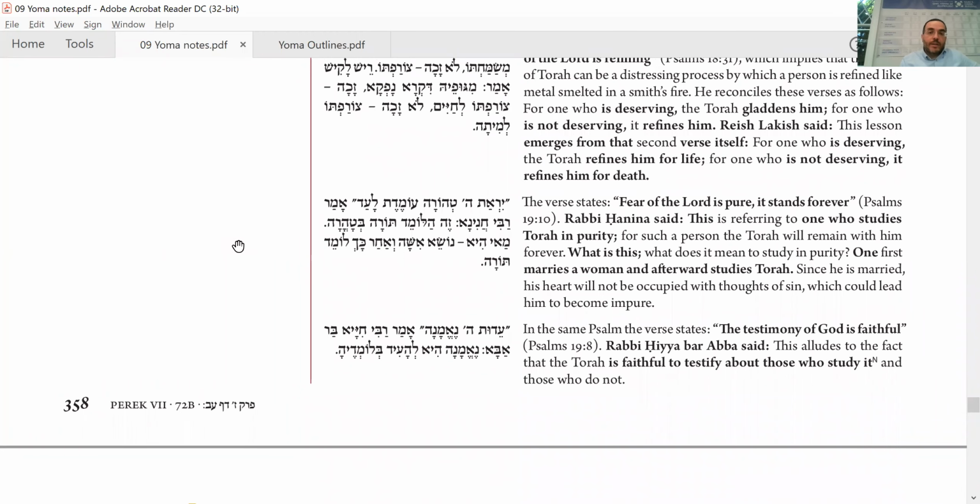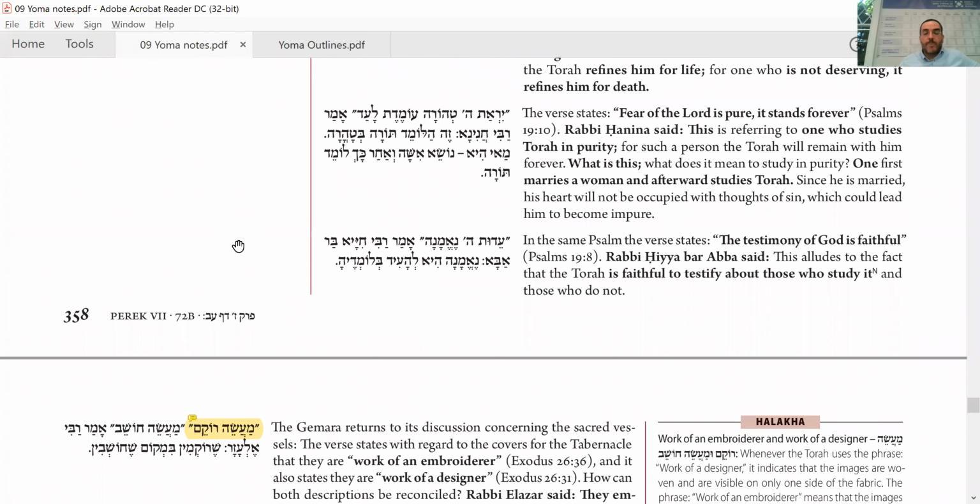Okay, Yirat Adonai Tehora Omedet La'ad. Fear of God is pure, stands forever. Amar Rabbi Chanina, zeh lomed Torah b'tahara. How do you learn Torah in purity? First get married and then learn Torah. And that way your thoughts will be only on Torah.